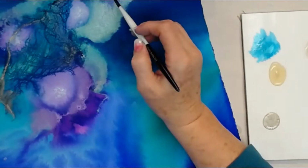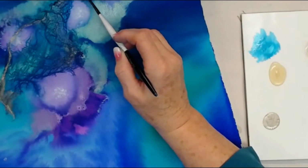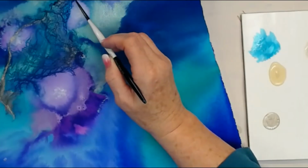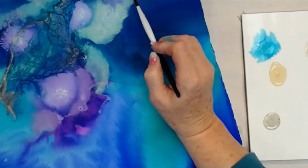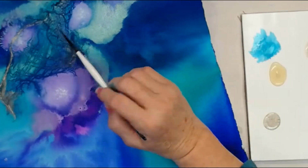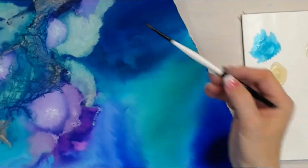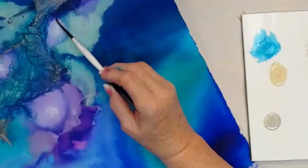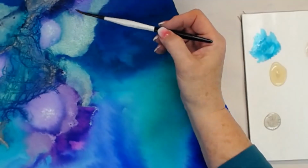This section right here, I'm not that wild about. I'm going to put some of this in here. And then I'm going to just come back with a little bit of water and let that kind of blend a little bit. I don't want, oops, there goes my brush. I do not want that straight line there. So I'm going to come back. Some of this might move, some of it might not. Some of it's ink and some of it's watercolor. And I don't know which is which at this point, to tell you the truth.